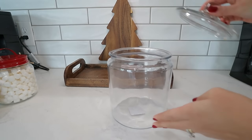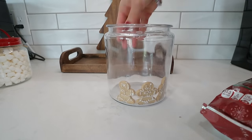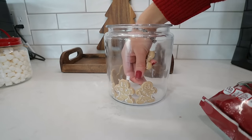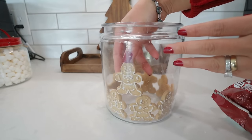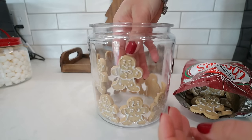Into this large canister, I wanted to add gingerbread man cookies my kids will love, which I also found at Hobby Lobby. I'm placing and keeping the first layer more organized for visual interest, but then just putting the rest in.